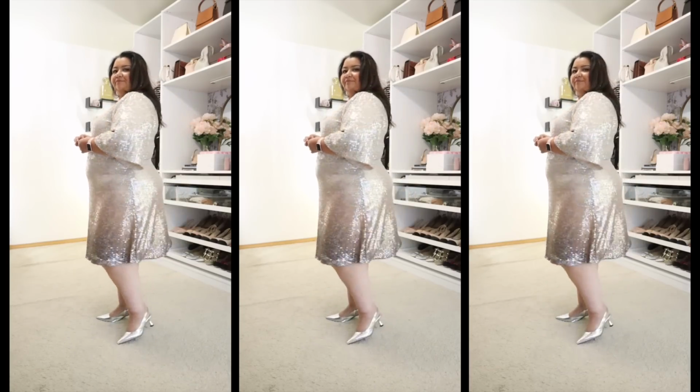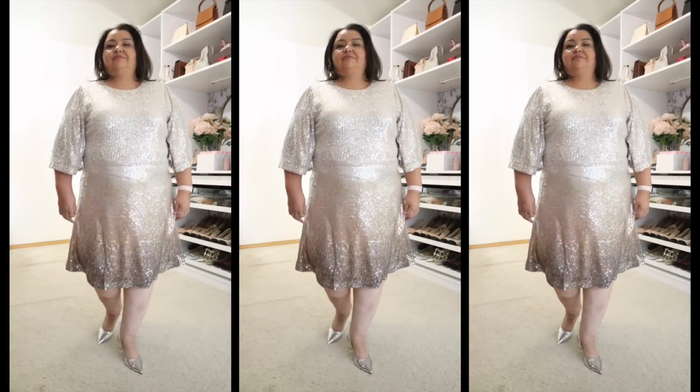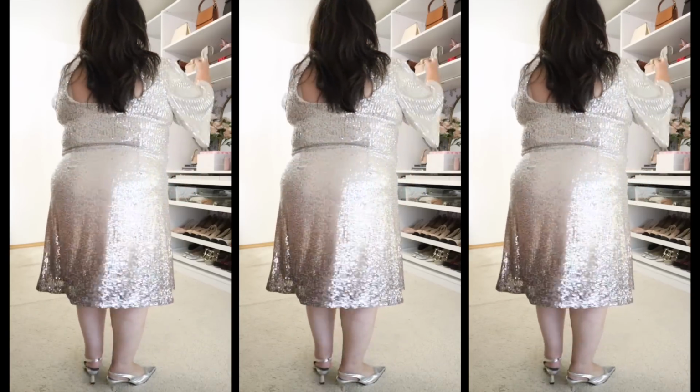I love the way that it flows. I love the way that it fit. You will have to wear shapewear. I'm not wearing shapewear in this dress; I am actually just wearing my slip shorts. I would advise that you wear shapewear with it to help smooth everything out, because that sequin is really going to make everything show.